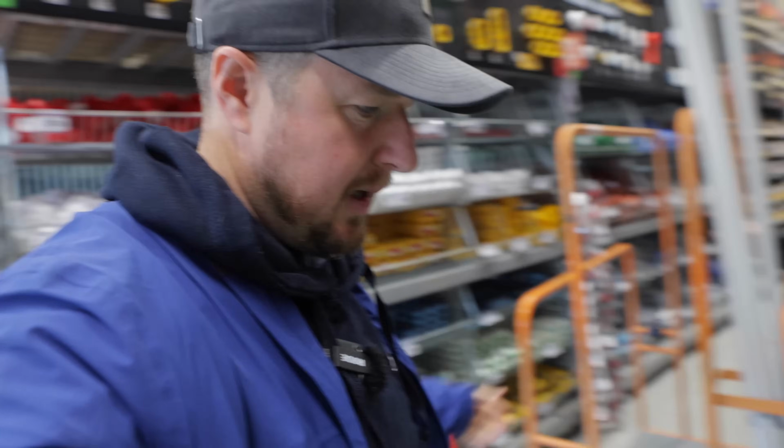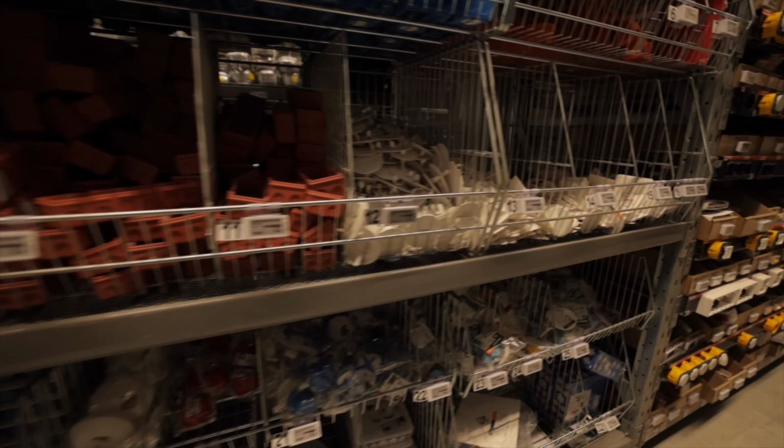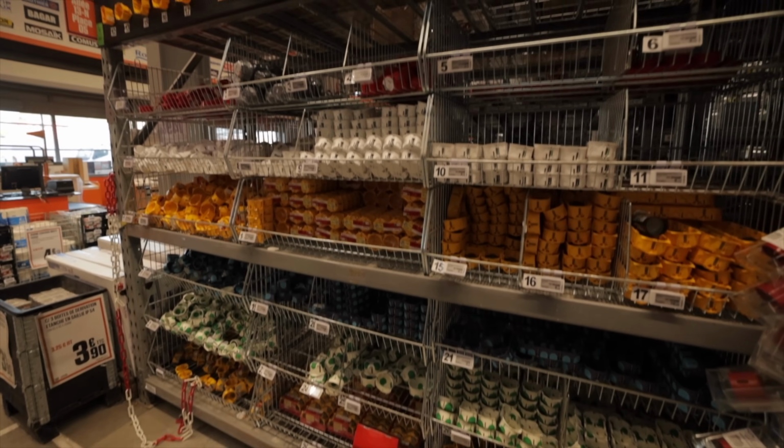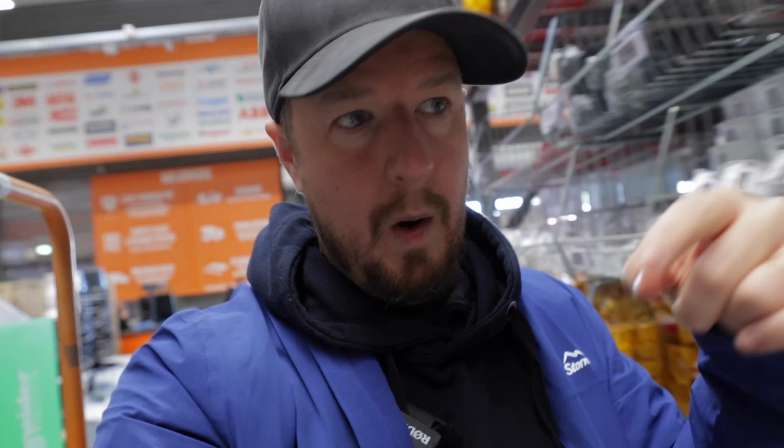Genius. You just load up all the bits and pieces that you need. These are all the back boxes. Schneider is white. You've got the green ones, the blue ones, loads of different colors. Let us know in the comments if you know why there are different colors other than the brands.